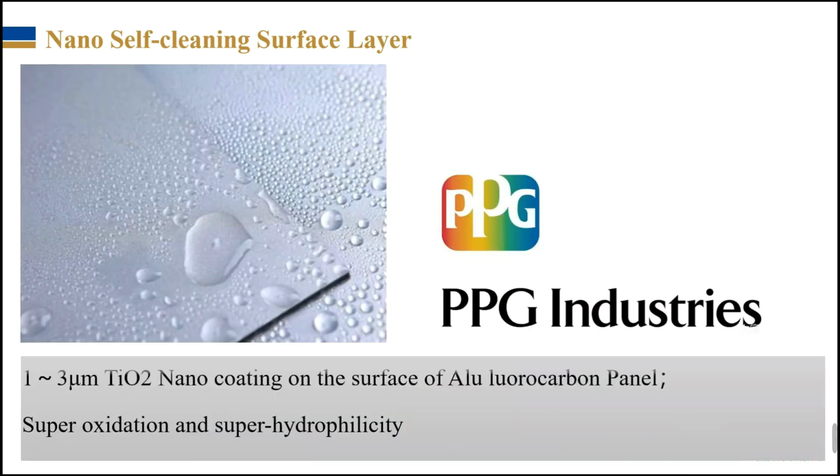In addition to the excellent performance of fluorocarbon paint, there will also be a layer of top coating on the aluminum Joaboa panel. With the cooperation of PPG company, the top coating has superior hydrophobicity, and a small amount of stain on the facing layer can be effectively washed away by rainwater, thus effectively improving the system's stain resistance.